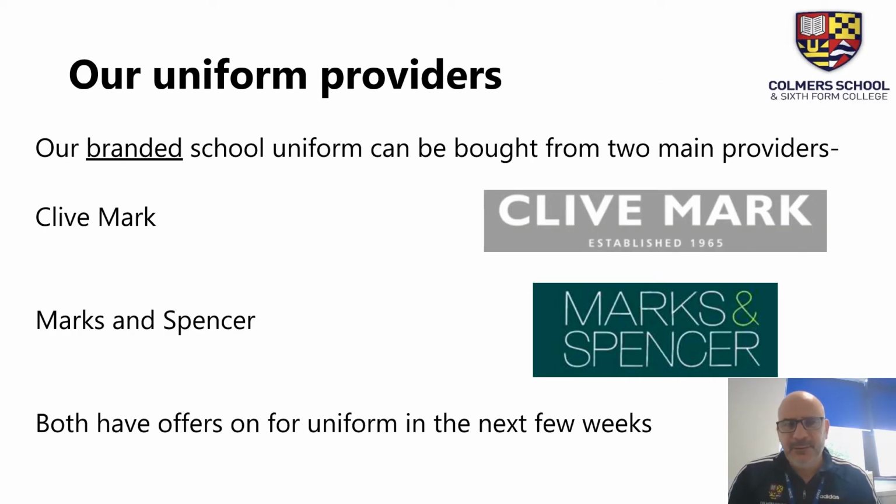The two school uniform providers that we use for our branded school uniform are Clive Mark and Marks and Spencers. Obviously, the non-branded stuff you can get from anywhere, and it's usually nice and cheap this time of the year. But in terms of the blazers, the jumpers, the tie, etc., these are the two places where you can buy those items. Both of them have got offers on over the next few weeks, so I'm going to talk you through both of those offers from both of these providers.